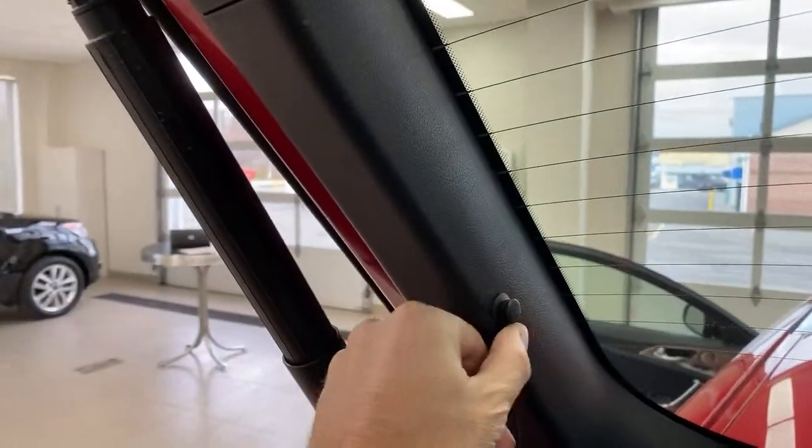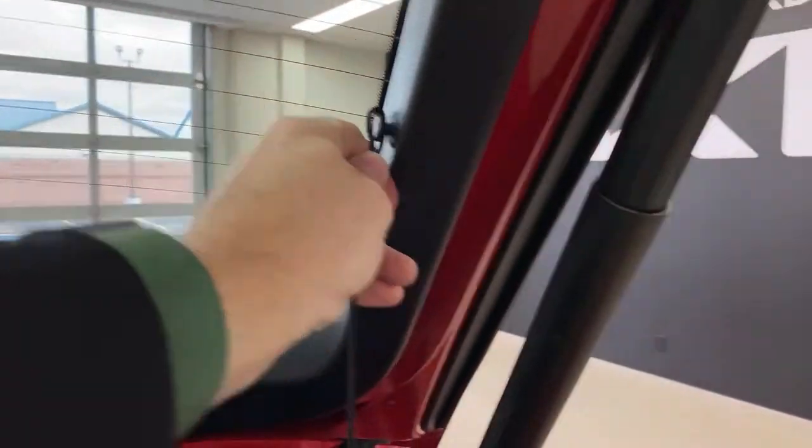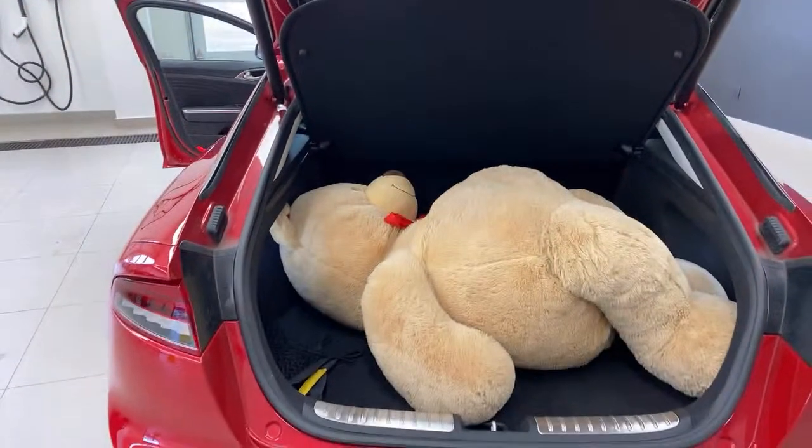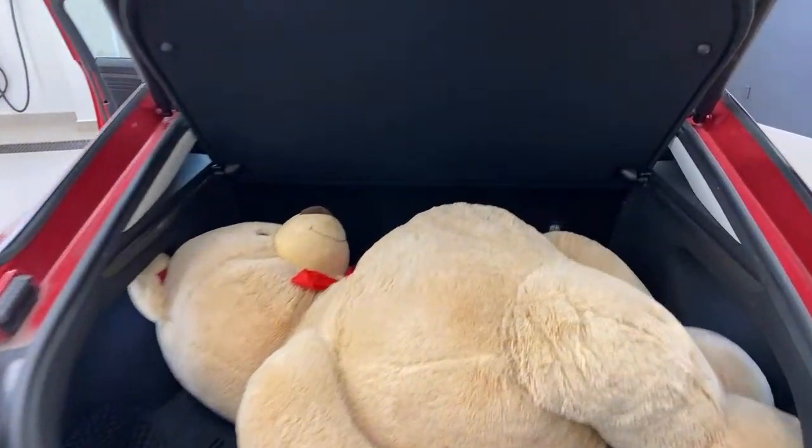Let's see if I can do this correctly. There we go. There's one over there, and there's one over here. All right, so there's that. But yeah, very good trunk space in there for a sports car.